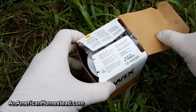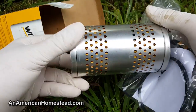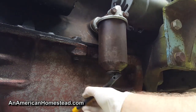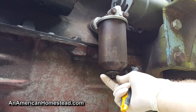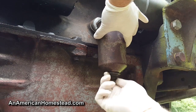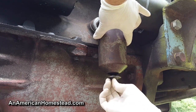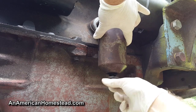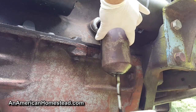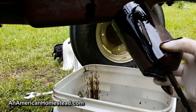Okay, so here's the new filter. Pop that open. There's the new filter, some seals. Pretty simple. Okay, so here's the filter container. Let's go ahead and unscrew that. Bucket over, because there's going to be some oil coming out of there. It's going to get a little messy. Oh, it wasn't as bad as I thought. Use a shop rag, wipe that off.